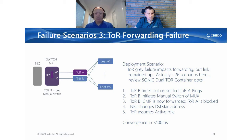In this case, what we're doing is allowing this sniffing function to take over. TOR B is always sniffing out packets that are being broadcast northbound from the cable, because TOR B is seeing all of the traffic. If TOR B times out or decides that the traffic in TOR A is unhealthy, it will take over. It initiates a manual switch of the MUX inside the cable. Its pings then go through, TOR A is blocked, the NIC changes the destination MAC address, and you have TOR B taking over and convergence in less than 100 milliseconds.